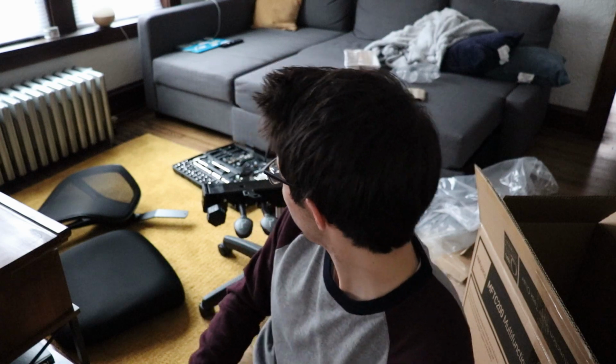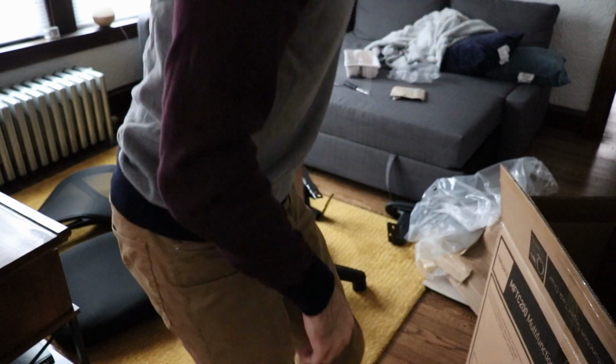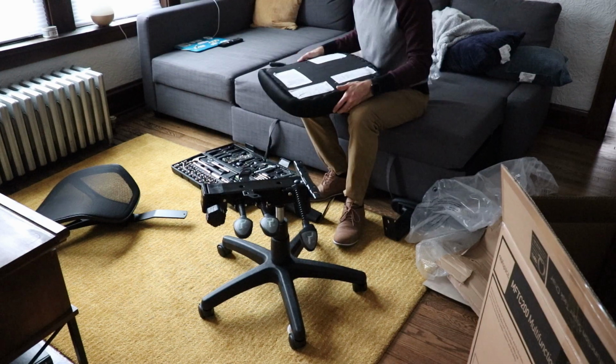I found the instructions. I guess I owe Real Space an apology. Yeah, that's kind of embarrassing. But we've gotten this far without it. I mean, look, I got the caterpillar already on there, so I feel like we might as well just go ahead and finish the rest of it without this thing. It's going pretty well as is, so I don't know.